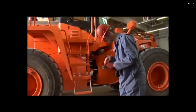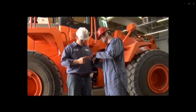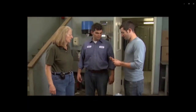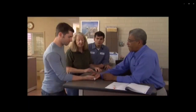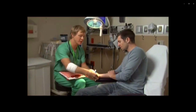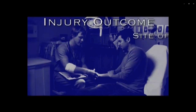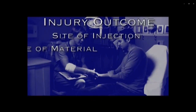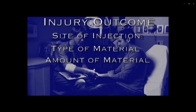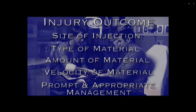High-pressure injection injuries of the hand are not common, but occur with enough frequency, and the consequences of mismanaging them are so serious that all victims, supervisors, emergency medical technicians, safety personnel, and primary care physicians must be able to diagnose them. The outcome of the injury is dependent on the site of injection, the type of material, the amount of material, the velocity of the injected material, and prompt and appropriate management.